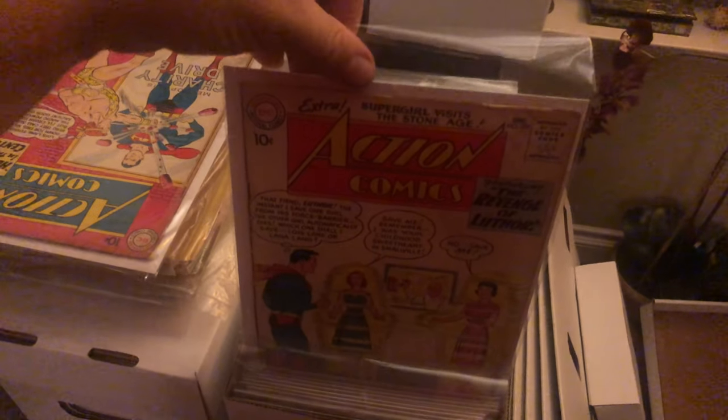And I've never gone through these to check if the key issues are there. I mean, if I notice a key issue, I obviously pull it. But I haven't checked if there's key issues in here. As I'm bagging and boarding them, I knew certain ones to look for, but a lot of stuff I don't. I'll leave this up here. I don't want to force it in. That's cool.